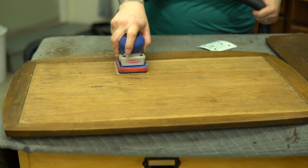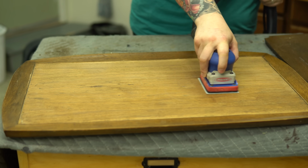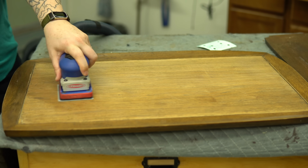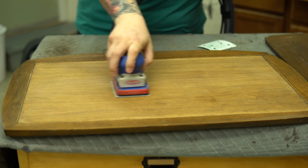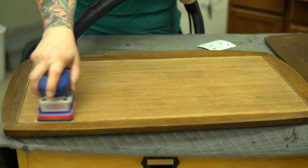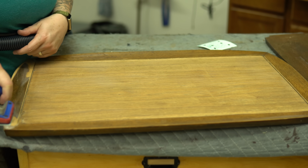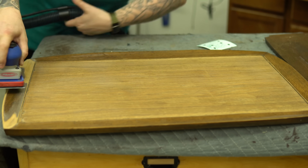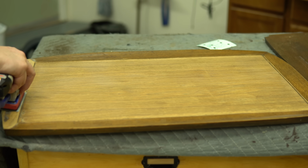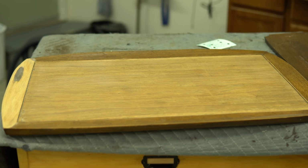I'm able to start sanding. The problem with the trim pieces around the edges is that they're curved, so I can't scrape them because you always want to scrape along the grain, and I can't scrape a curved surface with a flat blade. So I'm going back in with that 80 grit, and it's actually coming off a lot easier on the trim than it was on that centerpiece.